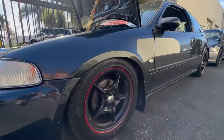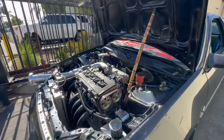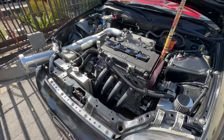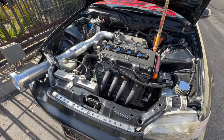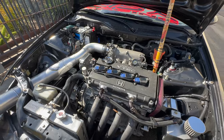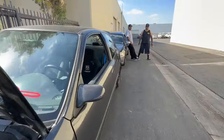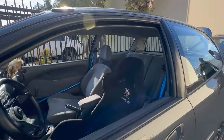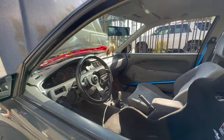The R&Rs. Classy. It's a nice little setup. Yeah, Brian said it was down. B20V. Not too bad, not too bad. Buddy Club seat. Sick.